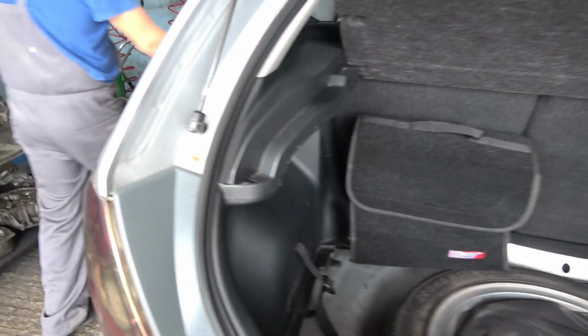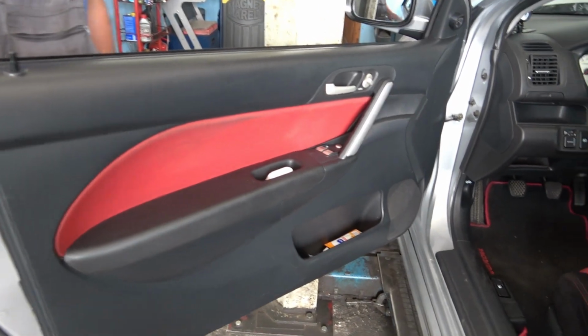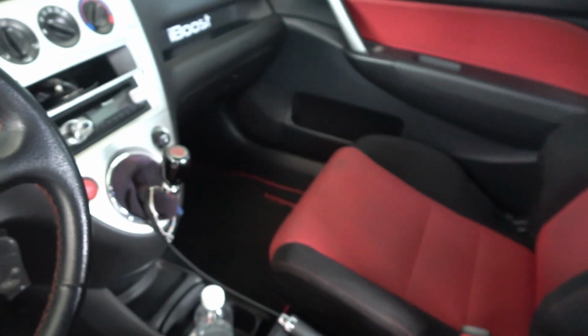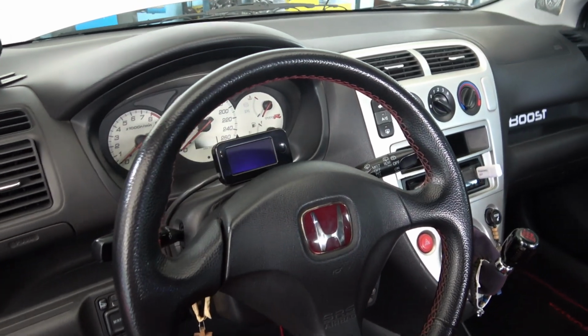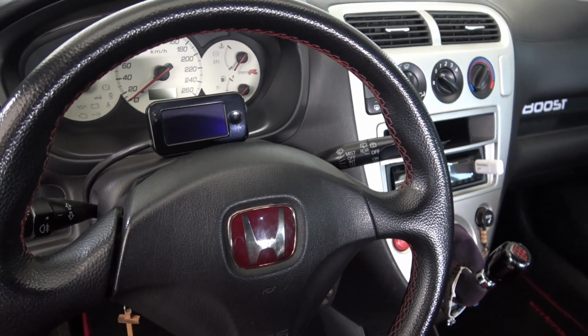Let's have a look at the interior. So the interior is stock standard, I've been told. So the original Type R seats. Okay, the back. He's mucked around with the gear lever. He's just got a few extra gauges. He's got a boost controller. Yes. So that's the boost controller.